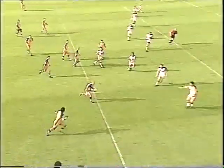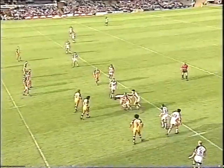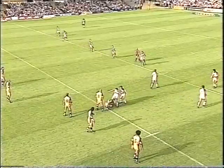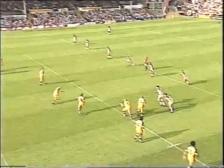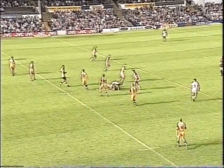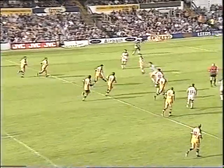Diskin to Duneman, has Poching outside him, goes himself. Checks his run so that he didn't cross with Chev Walker. Good thinking by the Leeds half-back. Diskin now finds Feather, driving up. Well tackled there by number 19, Wayne Godwin.